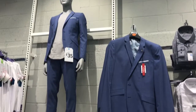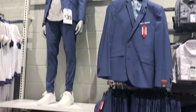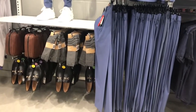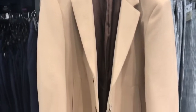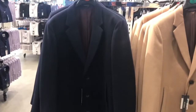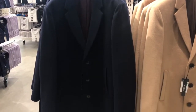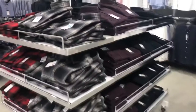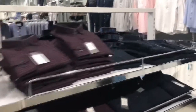Now we're moving on to more workwear. There are some really nice suits. I don't need to wear a suit to work, but really nice ones. £35 for a jacket, not bad, in that really nice colour. There's some really nice overcoats in here. They were £45. This one wasn't coming up true to colour on the camera, but it was more of a camel colour in store, and they also had it in navy, if that's a colour that you would prefer. £45, I suppose it's about half price of what they'd be in like Topman and stuff.